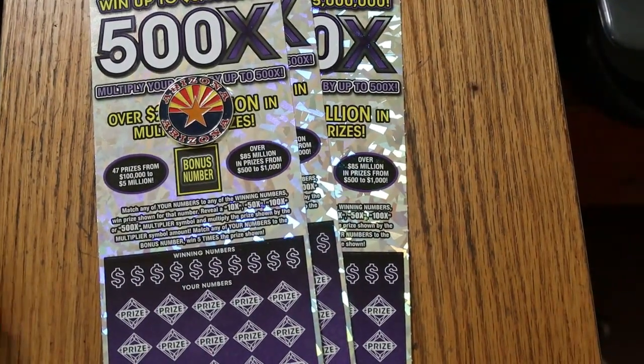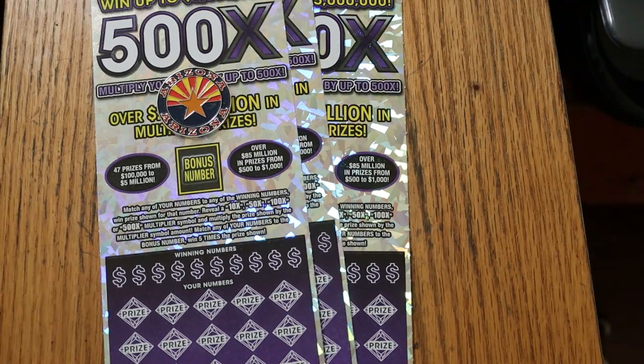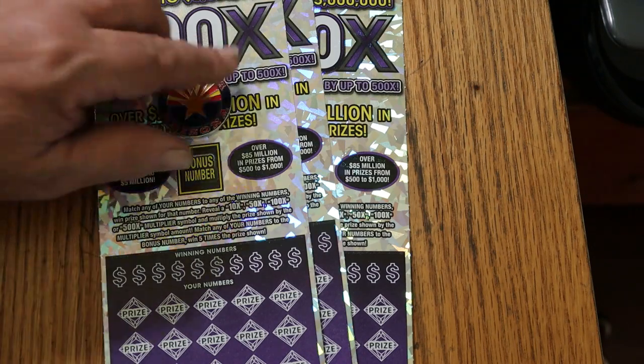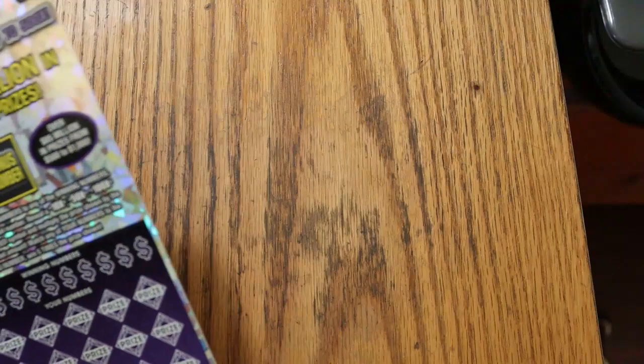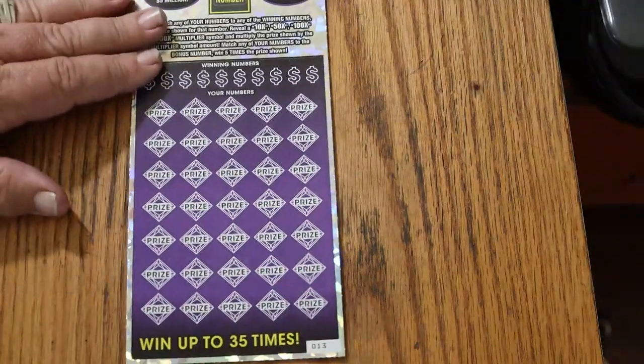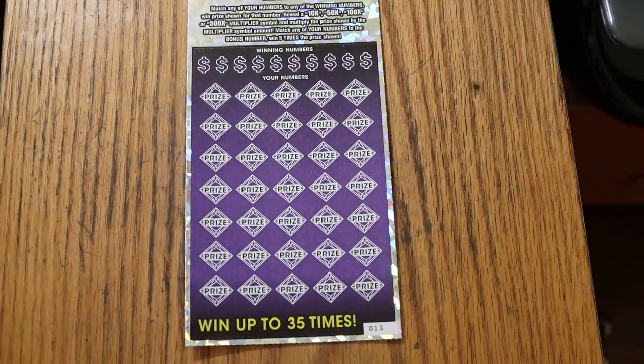Everything's set here. I've got tickets 13, 14, and 15. We're going to start with 13. Book numbers 182285, and the overall odds are 1 in 2.51. That said, we'll get going. See what happens. I want another claimer. I'm being greedy. I've had 5 this year. I want to end the year with at least a nice, even 6-pack.